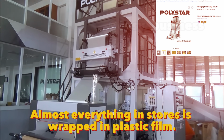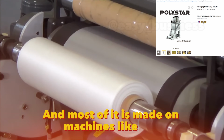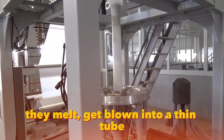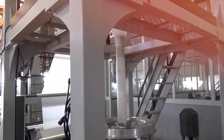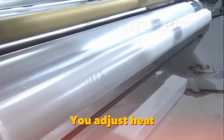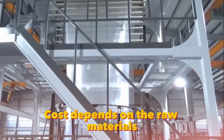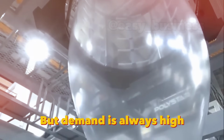Almost everything in stores is wrapped in plastic film, and most of it is made on machines like this. You load plastic pellets, they melt, get blown into a thin tube, flattened, rolled. You adjust heat, tension, and pressure. The rest is automatic. Cost depends on the raw materials, but demand is always high.